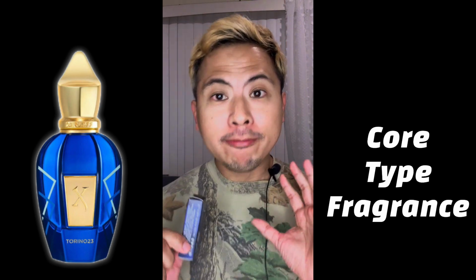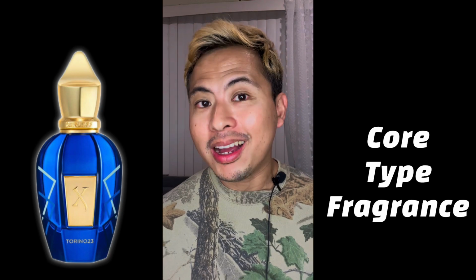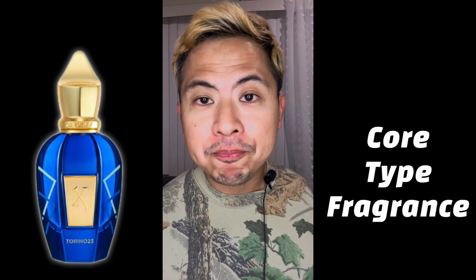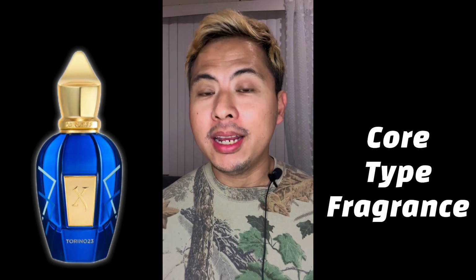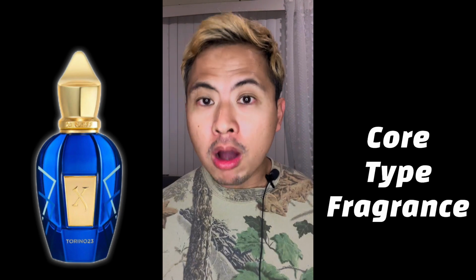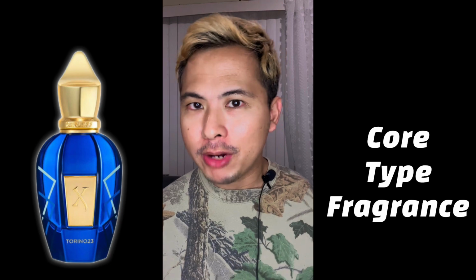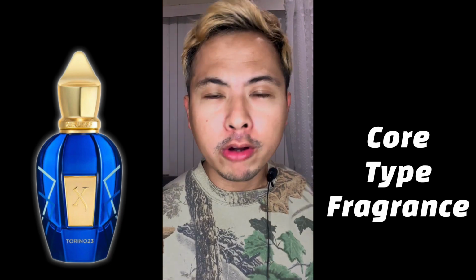But a core type fragrance basically has a powerful core, and that might not even be the top notes right there. So the mid usually is the strongest part of a core type fragrance, guys, okay? And it's beaming out, it's strong. It usually comes out on the first hit, first minute as you spray the fragrance. You already get the mid notes part of the powerful core.